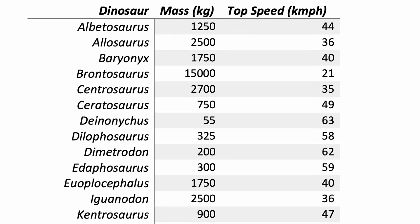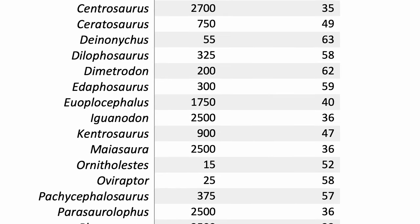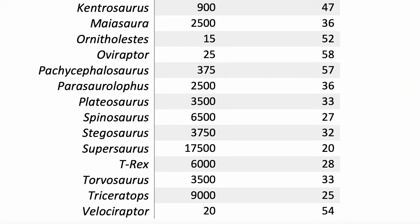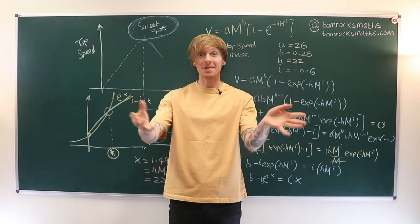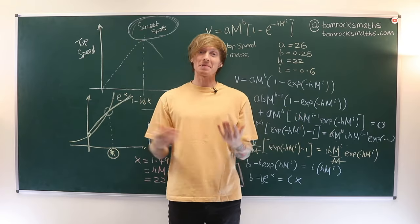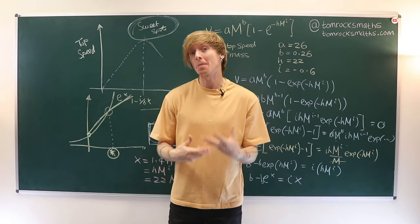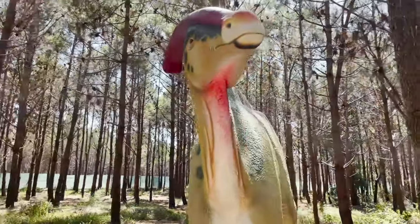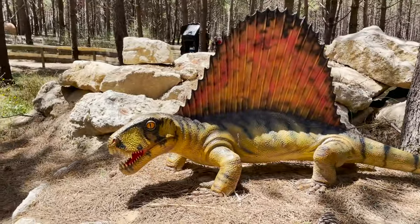Here you can see the full list for all of the dinosaurs that I have computed the top speed for using our model. This, of course, is not exhaustive. There are many more dinosaurs out there, and I do recommend that you have a go yourself, look up the mass of the dinosaur, and see if you can use the formula to work out what its top speed would be. Some others that I'd just like to draw your attention to, mainly because they're my favorites, or I've mentioned them earlier in the video.